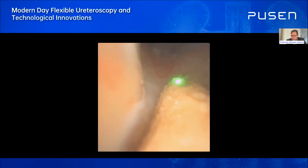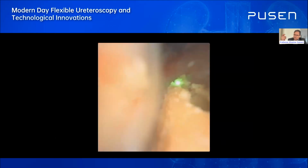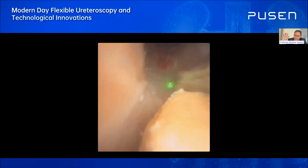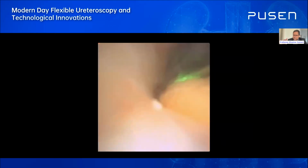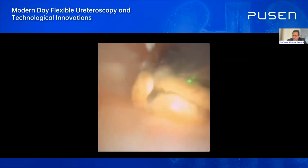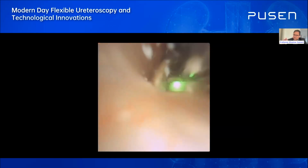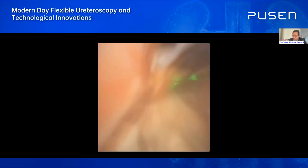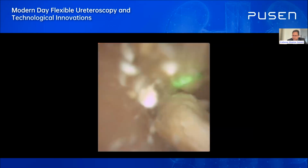Normally when you do this laser fragmentation, you have this dust which obscures the vision. But with intermittent suction, you can carry on without waiting, because while the fluid is going and while you do intermittent suctions, the view keeps getting better. So you're not having to wait for the view to clear. In the same breath, you can continue lasering for longer because you're not worried about temperature. And the pressure, again, because you're using suction, as Vineet showed, you don't have to worry about pressure.